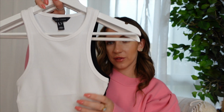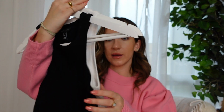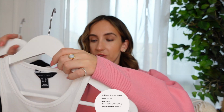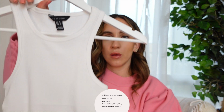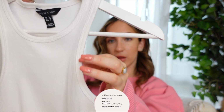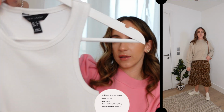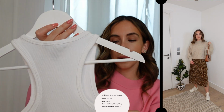So we're going to start off with the basics, the foundation, and build our way over to outerwear. The first piece that I'm going to be showing you is these two pieces. We've got this white and black ribbed vest. I'll show you with the white one. We have a scoop neckline, which is super flattering. We have the thicker seam, the rib detailing across the body as well, and the racer back on the back.